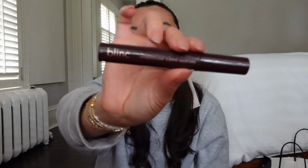Okay. Next, the Blink Ultra Volume Tubing Mascara. I have used Blink mascaras forever. Since I started wearing makeup, this is the mascara that I always go back to. Not the Ultra Volume Tubing Mascara. I feel like this is a bit heavy. I like the amplified one, but they're currently all sold out on Sephora, so I hope they bring them back for the sale. Fingers crossed. But they're great. Tubing mascaras are my absolute favorite.